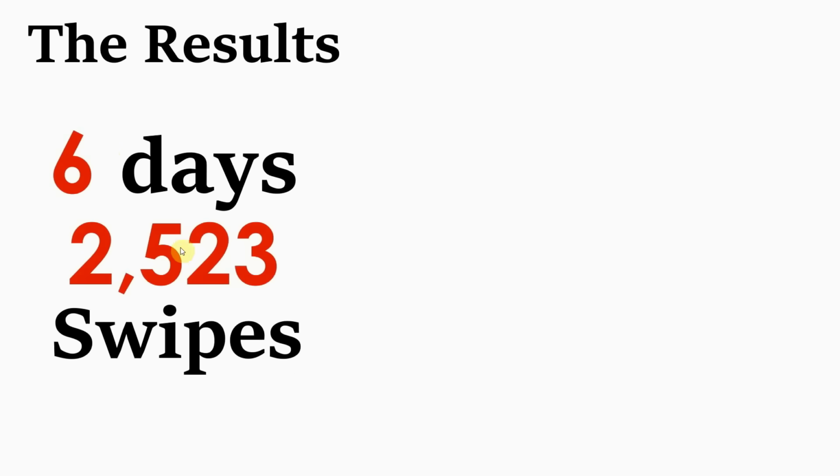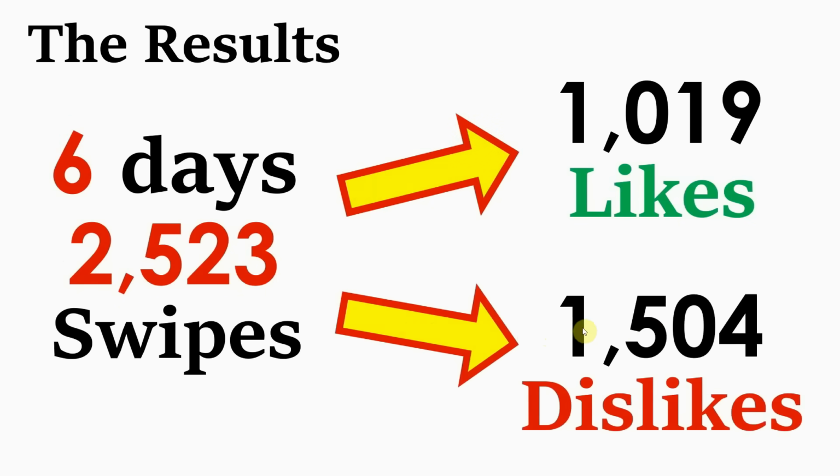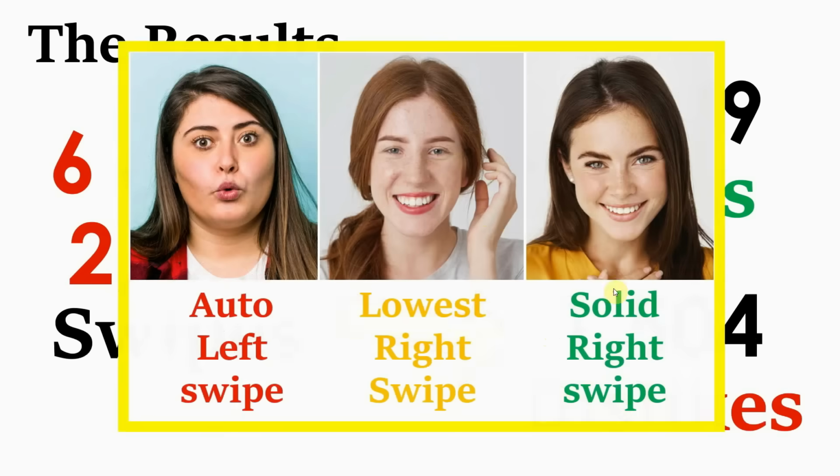There's a lot of numbers here, so listen closely. He spent a total of 6 days swiping, and in that time he swiped 2,523 times. Or roughly 400 a day. Of these, he swiped right on 1,019, so he rejected 1,504. I told him to swipe right for girls 5 and up, so 40% of them met this standard.